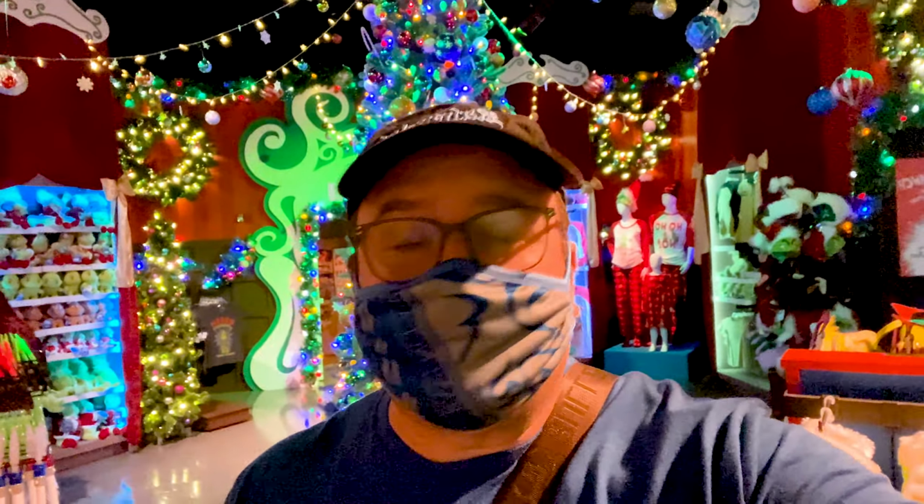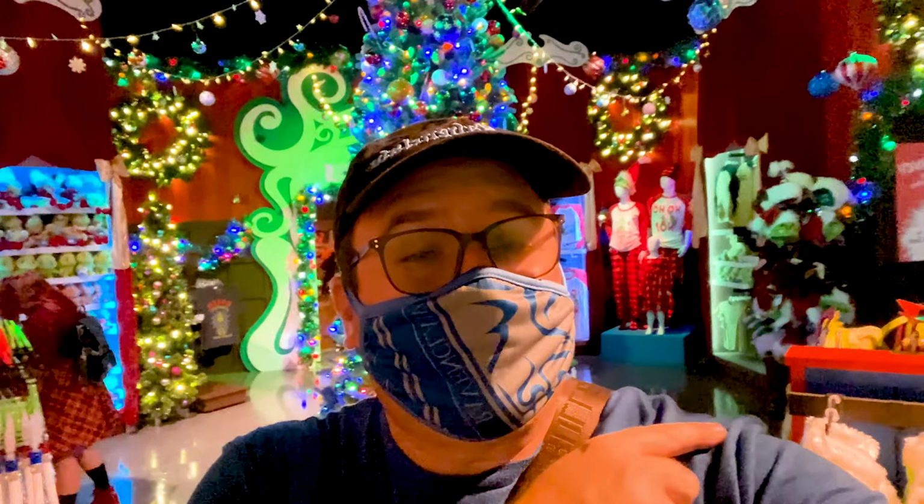Now, if you've been to the Halloween Horror Nights tribute store, you know that there's 4 rooms in here. That's exactly what they did here. They have these 4 rooms, all decorated differently. And they do have the tree in this one, which is number 2, which is right here. And then they have the snacks in one of the other rooms, which we're going to go check out, of course. So let's keep on checking this out.